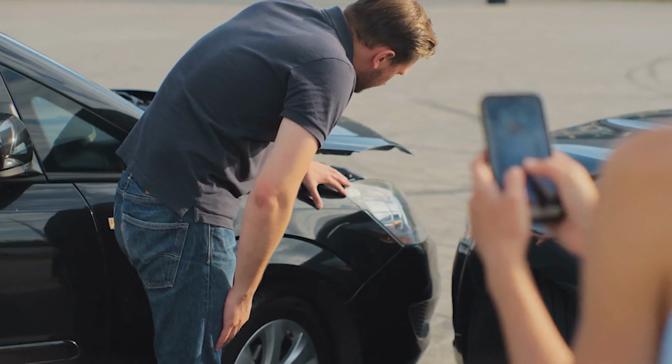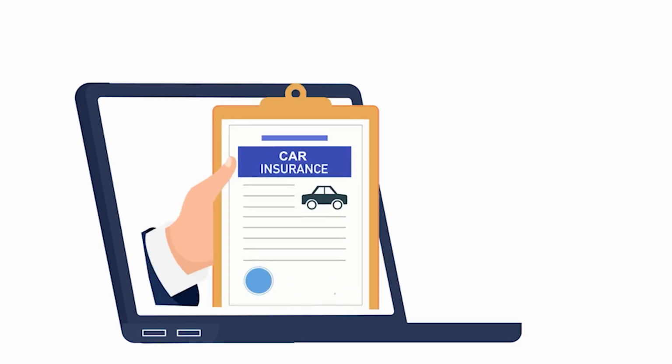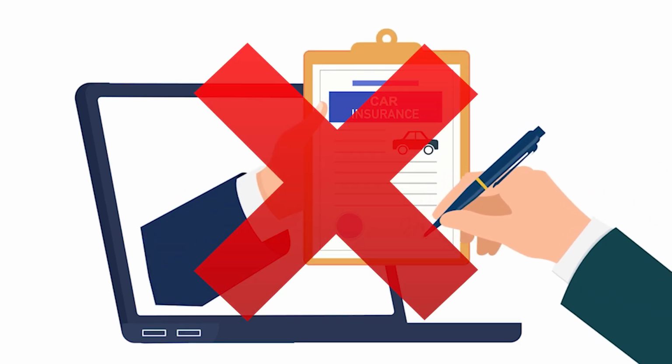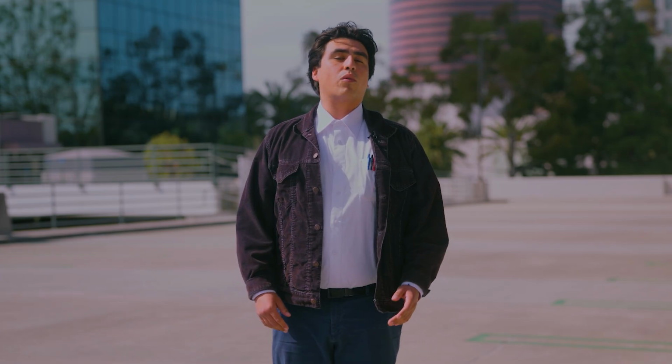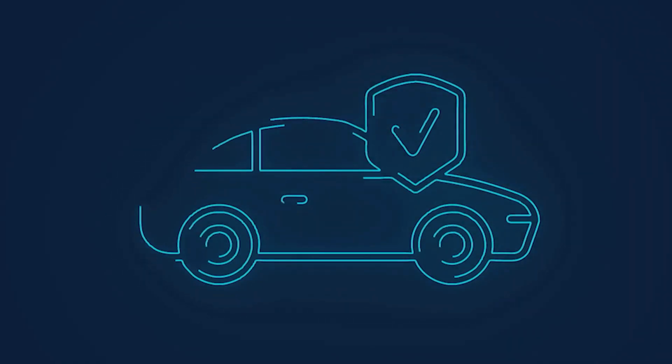Now, when an accident happens though, that's when things can get complicated. So here's what you need to know. First, when you rent through Turo, you don't get a traditional insurance policy like you would from Enterprise or Hertz. Instead, Turo offers protection plans, which are essentially coverage options.